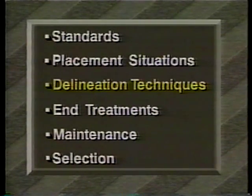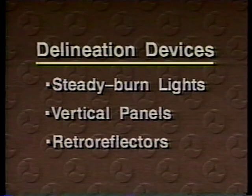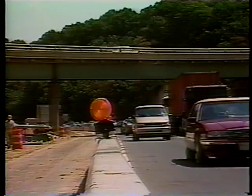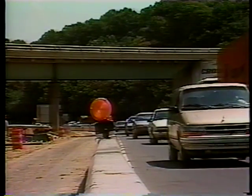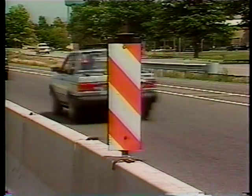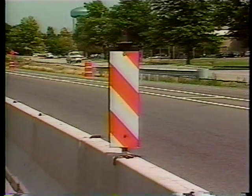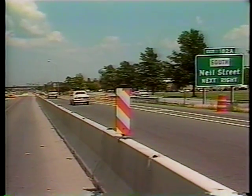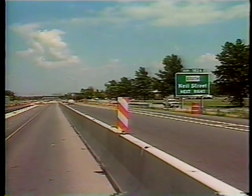And that brings us to delineation techniques. Several devices are recommended based on the results of studies and field practice. Steady burn lights, vertical panels, and retroreflectors. But a word of warning, while these devices will enhance barrier visibility, they can become deadly projectiles upon vehicle impact. Or they can cut off body parts of passengers ejected from vehicles in a collision. The devices and mountings shown throughout this video were selected because they minimize this risk.